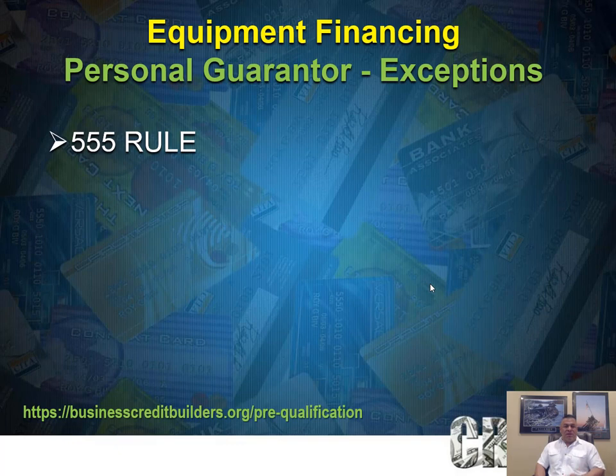But there are exceptions. The first exception is the 555 rule. What does that mean? An equipment lender will not require a personal guarantee if you meet the 555 rule. That's 5 years in business, 5 employees or more, and $5 million in revenue or more. Okay, so obviously if you meet that rule, you're a well-established company, very little risk. So to the lender, no PG.